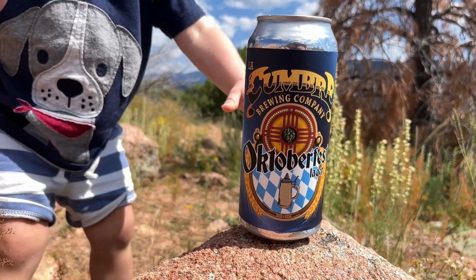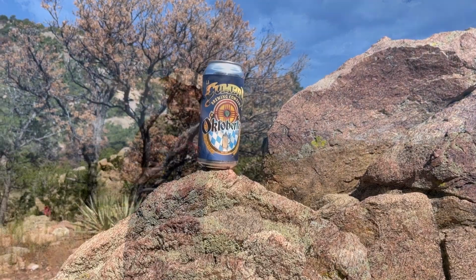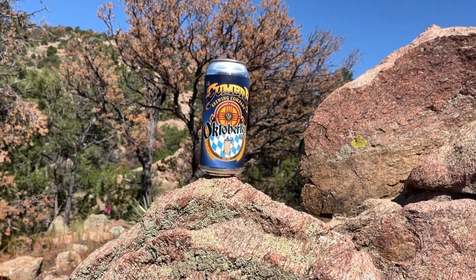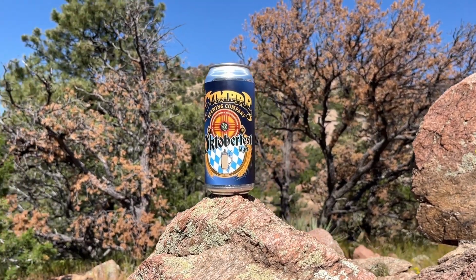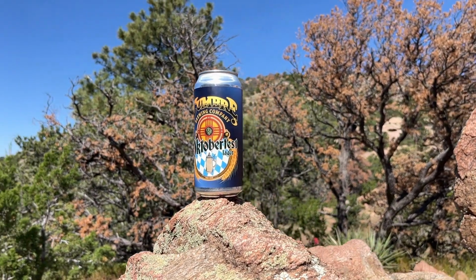It's really surprisingly bitter for the style. I mean, it's only 28 IBUs, but it's surprisingly bitter. It's got that creme brulee bitterness, that burnt caramel bitterness. I think it's also got this starchiness, almost like pasta water. And I know that doesn't sound appealing, but that's the best way I can describe it. Just that malty starchiness.